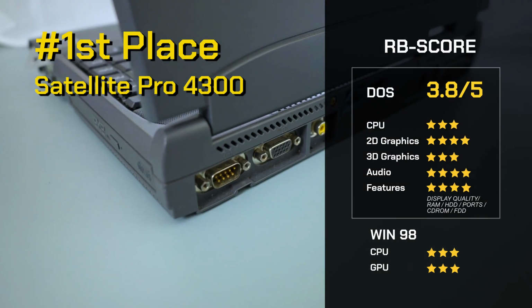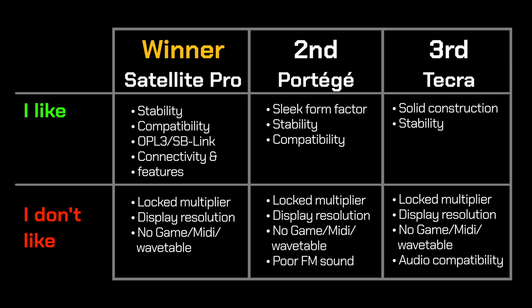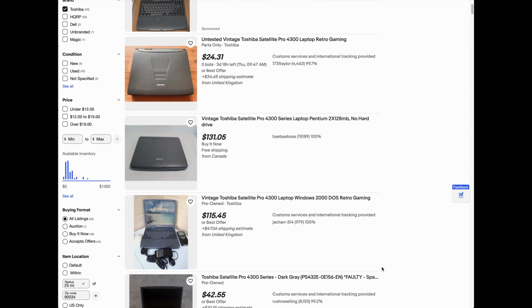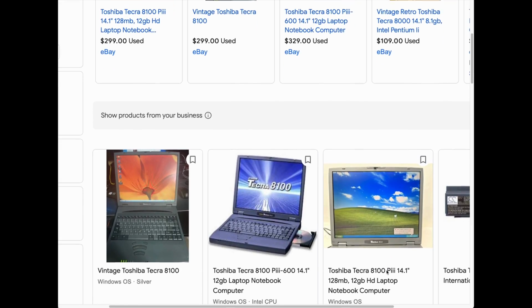I hope this video has been informative for those of you considering these models. While they used to be available for under $100, prices have been steadily creeping up. Still, if you can snag one at a good price, they are efficient, space-saving desktop alternatives.